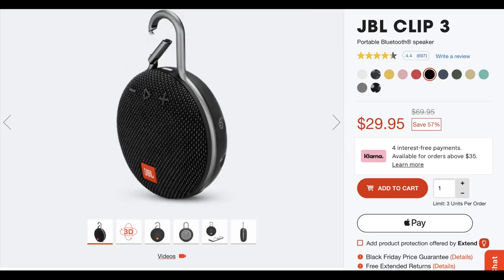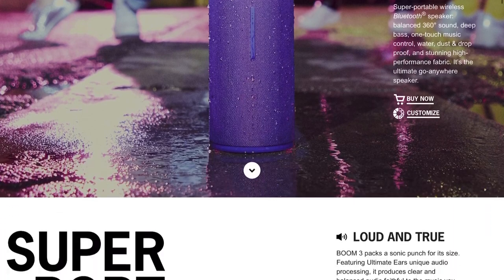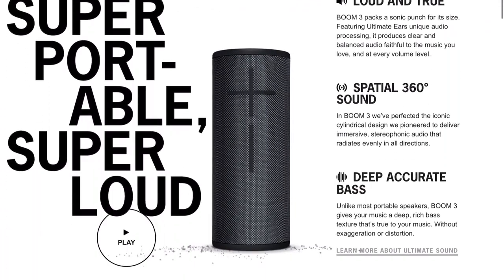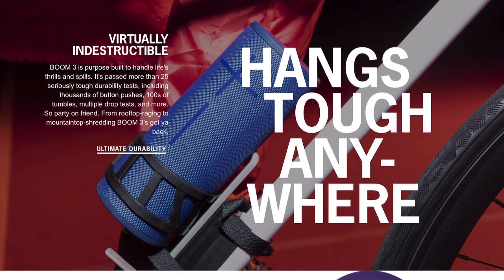Also, you could grab a portable Bluetooth speaker like a JBL Clip 3 Bluetooth speaker, and the prices of these vary, but right now I'm seeing them for around $30, so I don't know if that's the normal price that they are today, or if that's a sale price. You could also do a Bose SoundLink series speaker, and the prices of these vary because there's different versions of them, as well as the Ultimate Ears Boom series speaker. Now, I really like these ones because they're waterproof and they're just rugged overall, but obviously there's tons of different options here, but we're just naming a few.